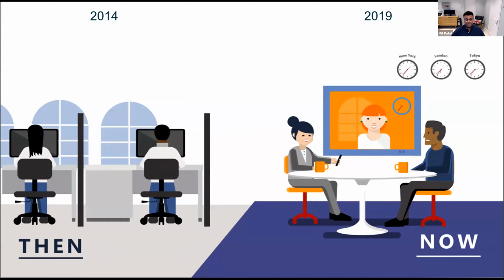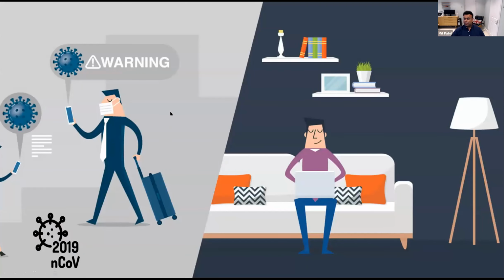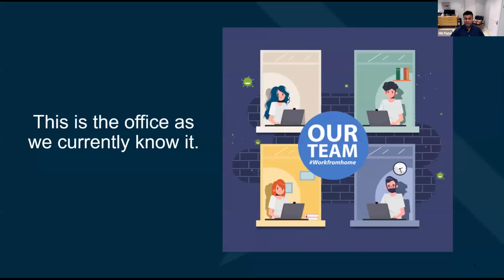So what we're actually seeing is a lot more collaboration than ever. And what we're probably facing now, due to the current pandemic, is more remote collaboration than ever. Due to COVID, the office as we currently know it has really changed. Our team is now all based remotely, all working from home where they can. One of the things we need to look at is how we can collaborate better, and this is part of what Teams hopefully can show you.